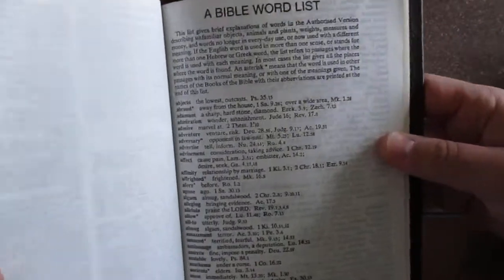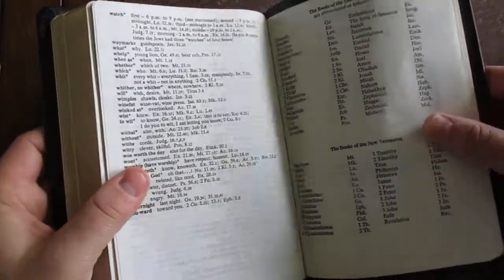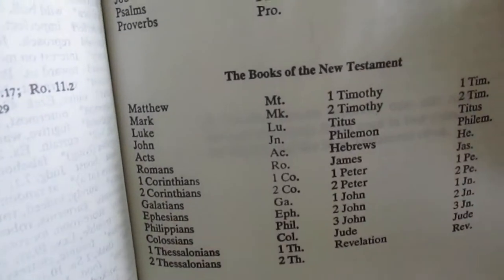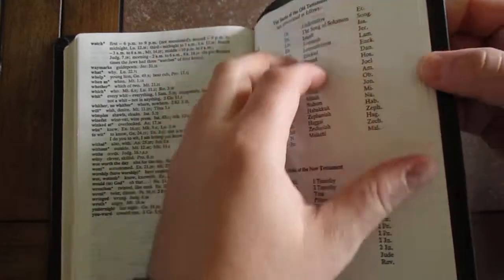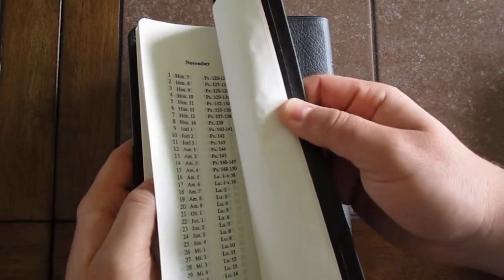But then at the end of this Bible, there's a Bible word list. If you want to pause and see what that has to say. It also has the abbreviations of the books at the end of the word list. And it has a reading plan here in the back, which I never really follow. And then it looks like you have about 7 blank cardstock pages here in the back, and that's it.